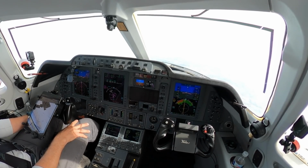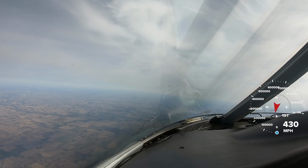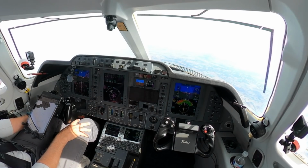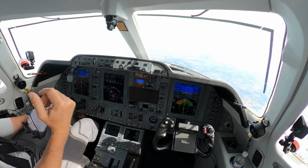Indy Premier 390 Zero Golf Mike, 15-4 descending 13,000. I don't think that's a good change. Something pretty far north, it's about 5 miles in diameter. Chicago, Premier 390 Golf Mike, what was that frequency? 121.0 for Zero Golf Mike. Okay.